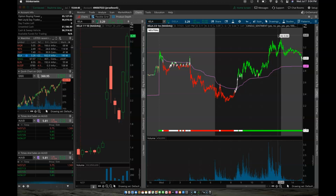So I'm really just staying patient. I took my small little scalps on it. It is what it is. I didn't have a very good entry. Need to be paying a little bit more attention to the market, to be honest.